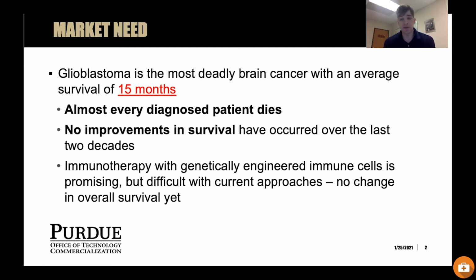In the last few years, immunotherapy based on genetically engineered immune cells has emerged as a really transformative, exciting new modality for treatment. But so far, none of the developments in CAR T or similar therapies have resulted in any change in patient survival. At Purdue, we tackle this.